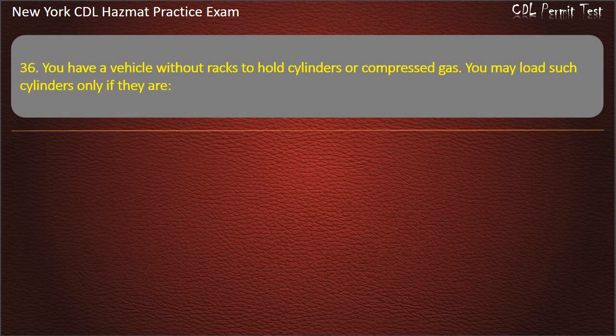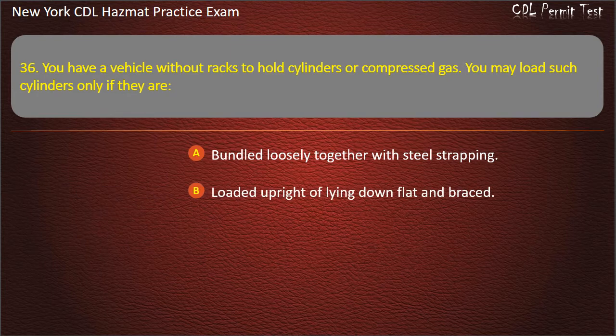Question 36. You have a vehicle with L-tracks to hold cylinders of compressed gas. You may load such cylinders only if they are bundled loosely together with steel strapping, loaded upright or lying down flat and braced, less than half of the load.